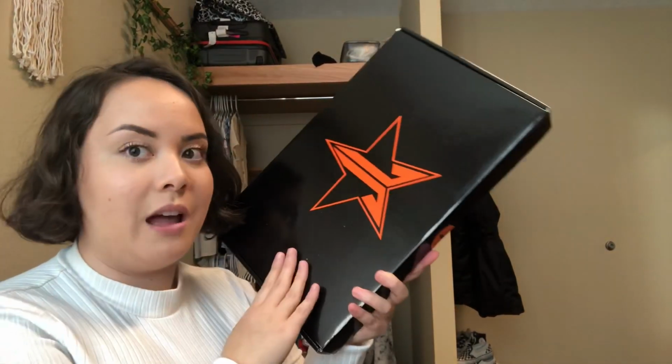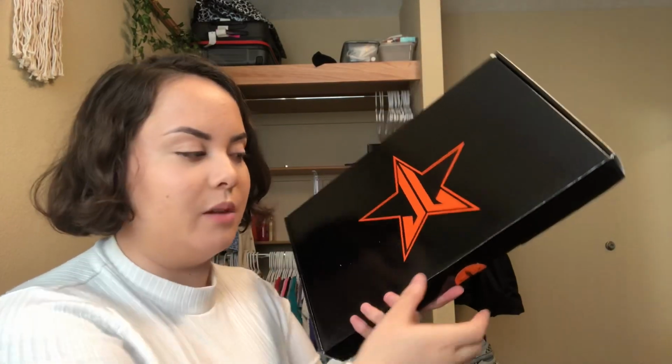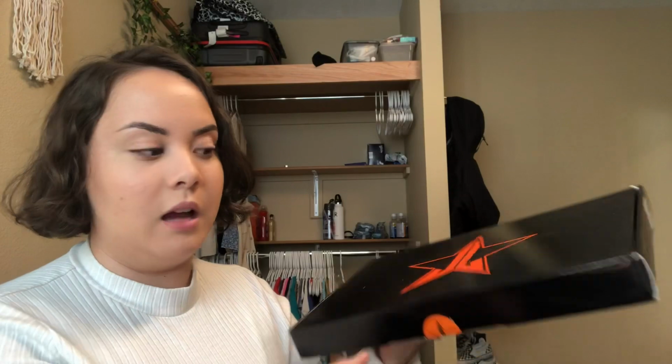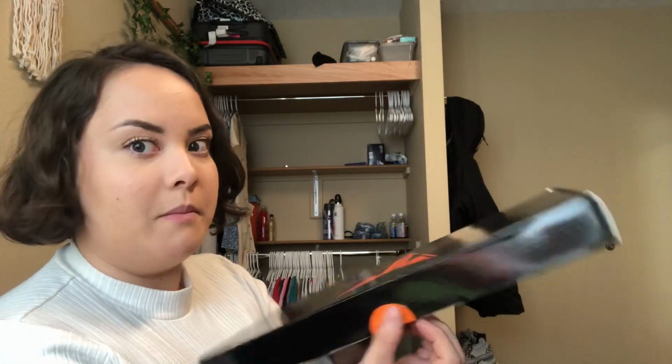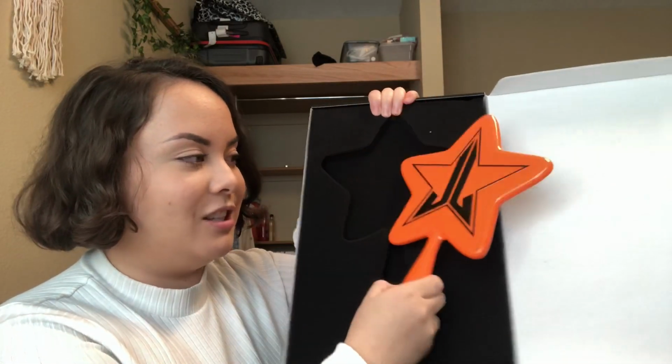So here is the next item in the box. I believe it is only coming with the medium box and then the Supreme box. I'm not sure what the medium box is called. I think it's the deluxe box. And I think this is the mirror, if I'm correct. So this mirror comes all nicely packaged and is just this gorgeous orange shade with black Jeffree Star logo. And oh my god. Hi, how are ya? Living for this mirror. Just living.